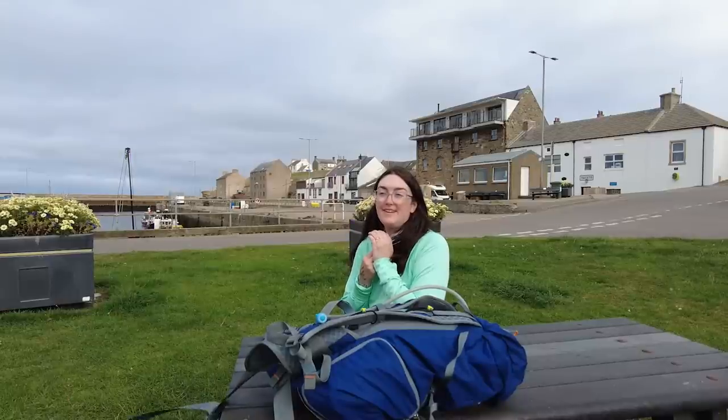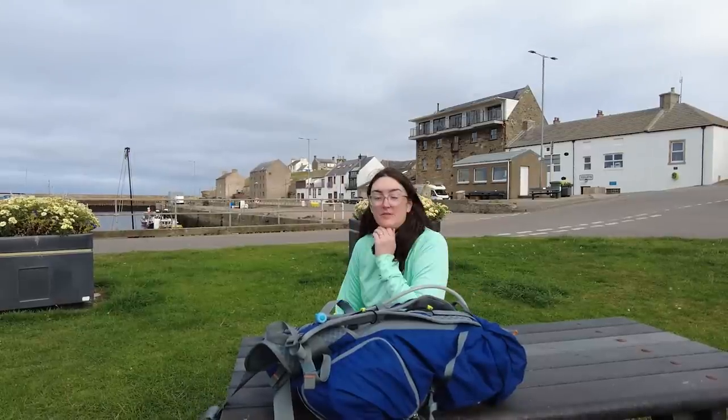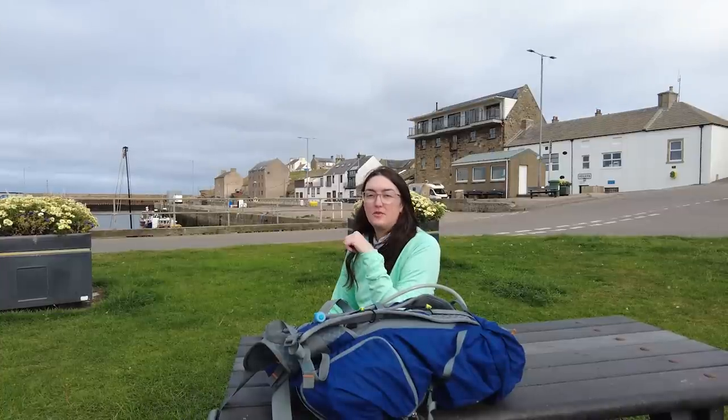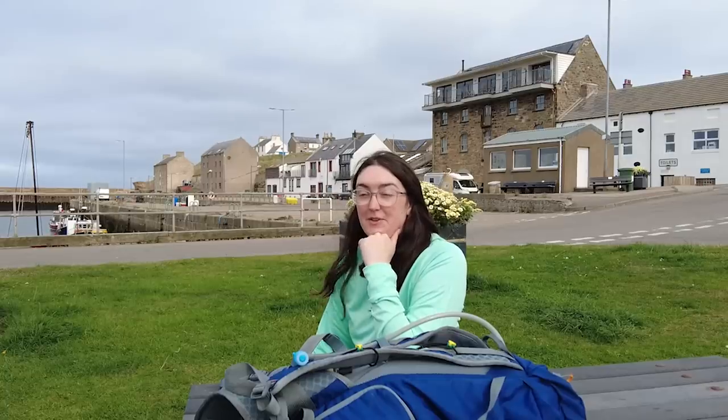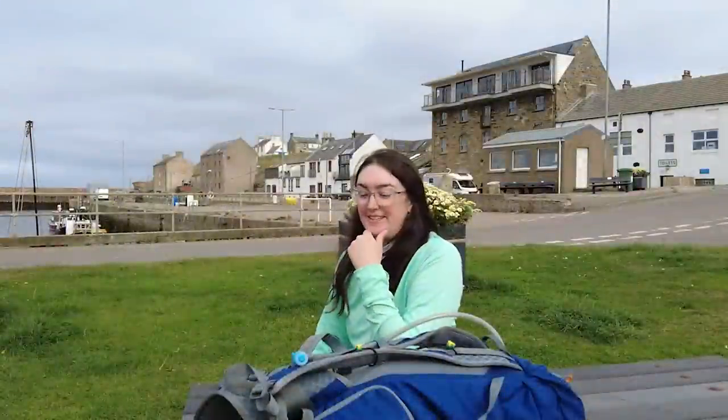All right, we're back in Burghead. It's a really pretty little harbor. This morning it's only 14 degrees Celsius. Today we are walking to Findhorn. The last time I was in Findhorn, there was basically a gale. So it was like 70 mile per hour winds or something insane. But today is not supposed to be like that. So I hope I get to enjoy it.